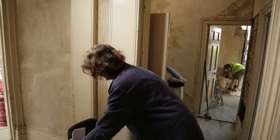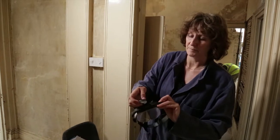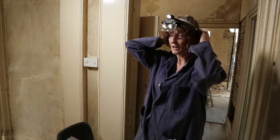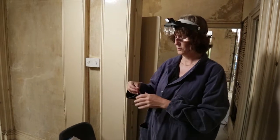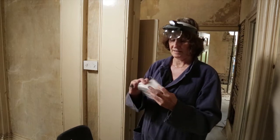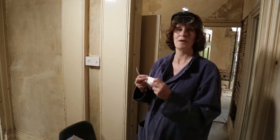To make my life easier, I can use a magnifier with an inbuilt light source. It just helps me see what I'm doing. And I also have appropriate tools to hand, and of course I've labelled up the sample bags. So I'm all ready to go now.